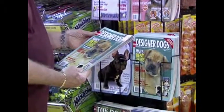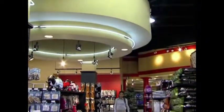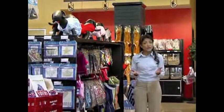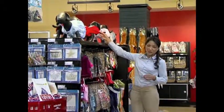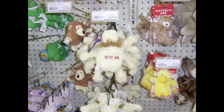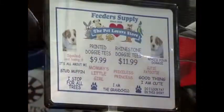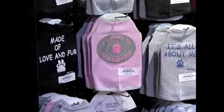One avenue to build awareness of premium dog products in the target market is through ads and informational write-ups in magazines that target the same demographic group. Feeders Supply, one of the top 25 pet retailers in the country, represents a good example of how companies are communicating with premium pet owners. Feeders Supply stays in touch with the needs of pets and their owners. From pet food, medication, dog beds, toys, and accessories, Feeders Supply meets the needs of pet owners and their beloved family members through every age and stage of their lives.